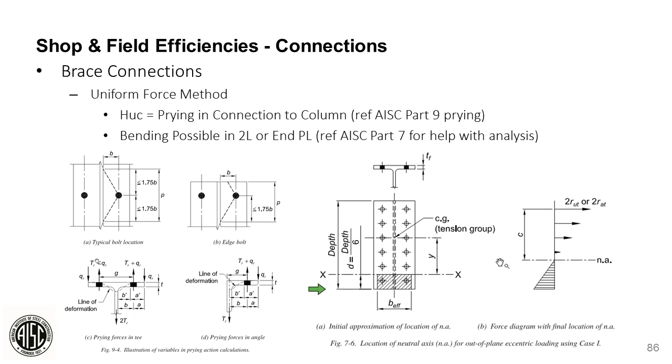A couple notes of caution when using the uniform force method. When framing into a column flange, the force breakdown will result in transfer of horizontal load through the connection between the gusset to column and also beam to column. This connection type typically is a double angle, and this will result in prying of the bolts in this connection, something that needs to be taken into consideration.